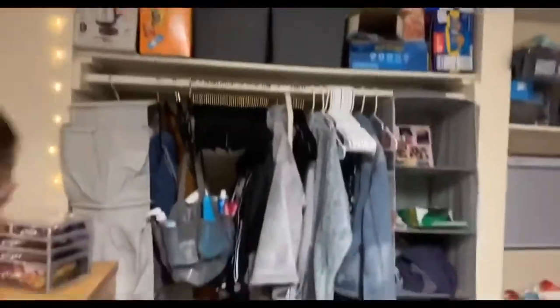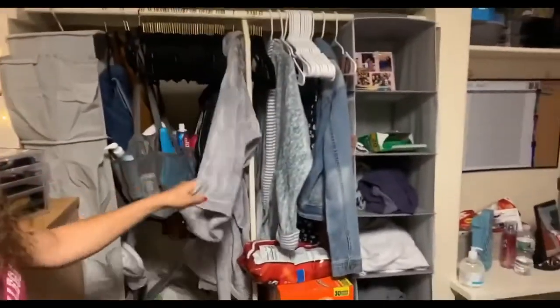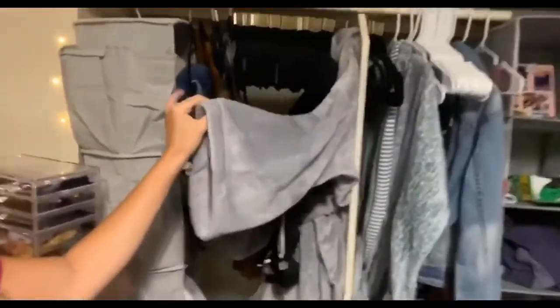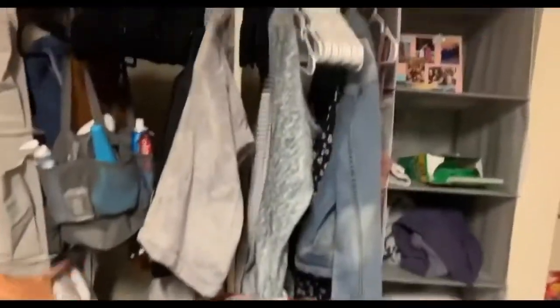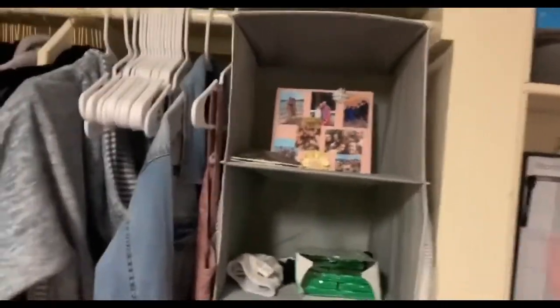Other than the food, this is Megan's side, we got all her stuff. Nice bathrobe, a rain jacket, shower caddy, towel, sweatshirts, towels, and shoes. Just junk. Pretty much same with me. I got my bathrobe, just nice clothes I wanted to hang up. This goes up there, but we ran out of space. This is my shoe rack. These are my sweatshirts, some gum, and a thing my friend made. Shout out to Lexi.